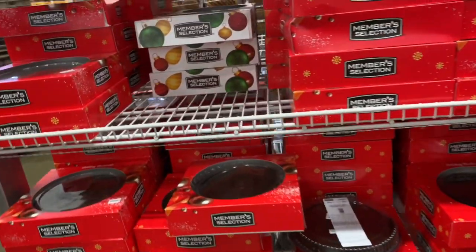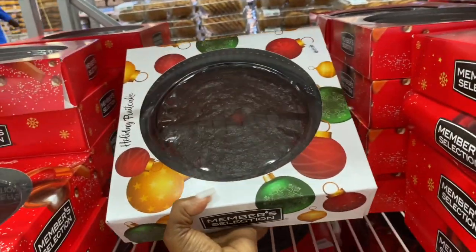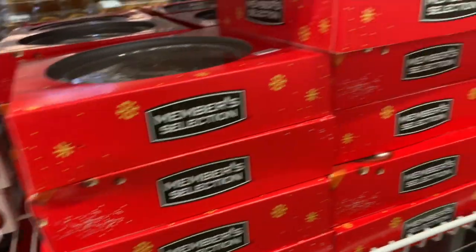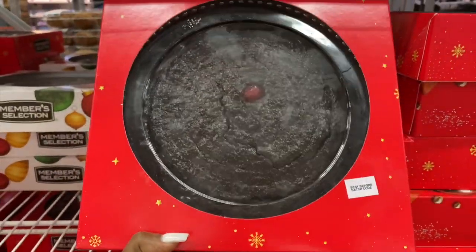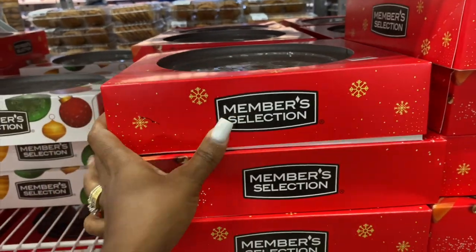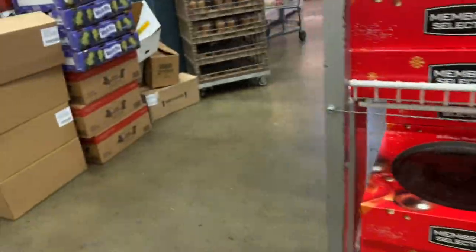So this is the other option. This is awesome for gift giving. It's already packaged. It's a smaller type. I think this one may be a little bit bigger than that one. Either way, it is packaged as an awesome gift and it's only 1.3. I think that's a good price.